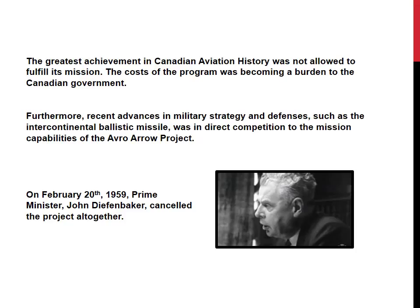The greatest achievement in Canadian aviation history was not allowed to fulfill its mission. The cost of the program was becoming a burden to the Canadian government. Furthermore, recent advances in military strategy and defenses, such as the intercontinental ballistic missile, were a direct competition to the mission capabilities of the AVRO Arrow project. On February 20th, 1959, Prime Minister John Diefenbaker canceled the project altogether.